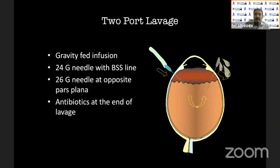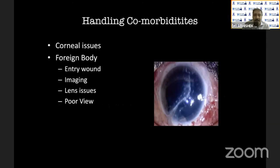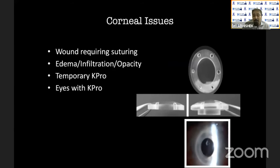And at the end of this procedure, we take out both the needles and then give the intravitreal antibiotics as usual. Handling comorbidities is the third and rather final thing which will help you save the eye. If you have corneal issues, especially in foreign body, you have an entry wound, you do imaging. If there are lens issues, you have to remove the lens, and you have to handle poor view. For corneal issues that are insurmountable, when the scarring is too much for you to see anything, then you may require to use the temporary keratoprosthesis for surgery.